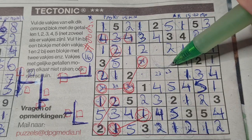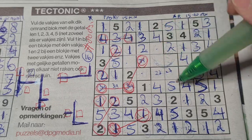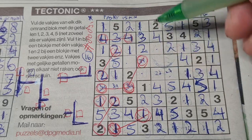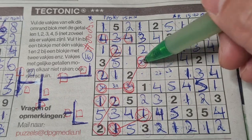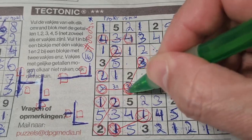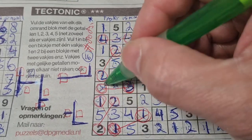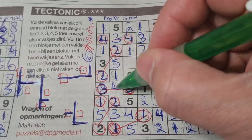These 2 boxes can be a 3. We have a double 3 there. If I place a 3 here or there, I cannot fill any 3 in one of those 2 boxes. And that box can also not be a 3. So the only place left for the 3 in this area should be here. And this box is connected with that box, should be also a 3. Is also connected with that box, should be also a 3. And 1 box left in this area for number 4.